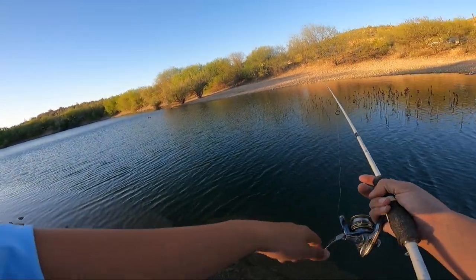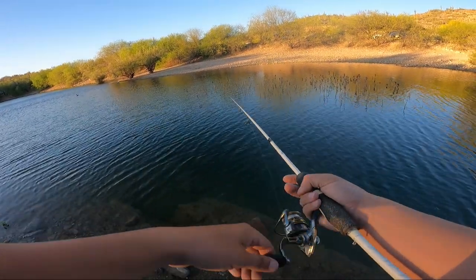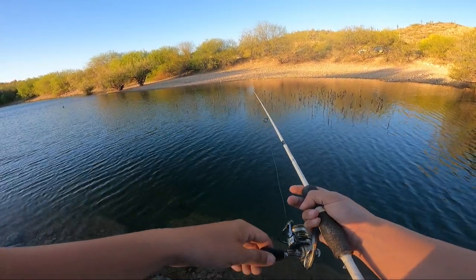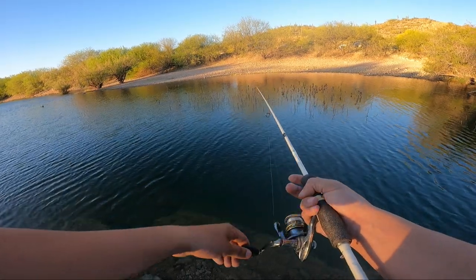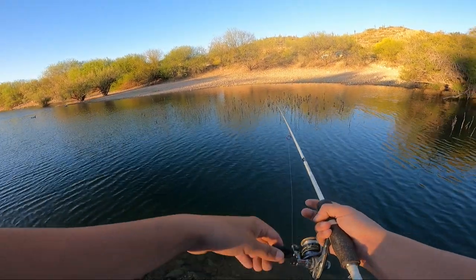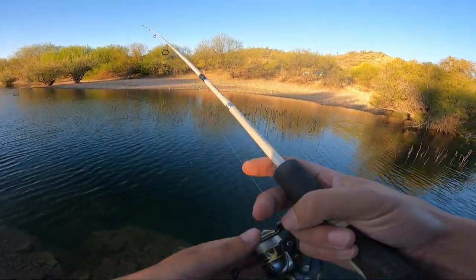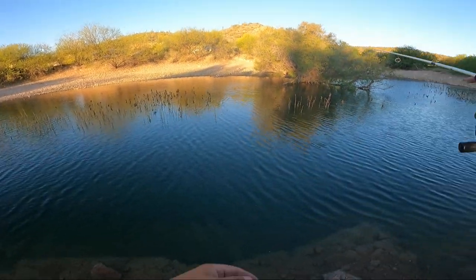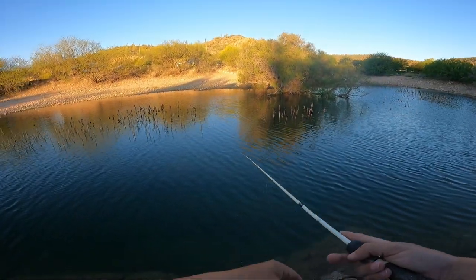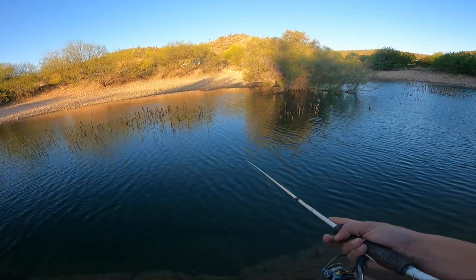So I'm using a jig right now, but you can use, I mean, these white bass will hit a lot of different things. You can use a small spinner, like an inline spinner. Yesterday, I caught one on like a jerk bait, like a Rapala, just kind of snapping it close to the top of the water. There's a lot of different ways that you can fish for these white bass.